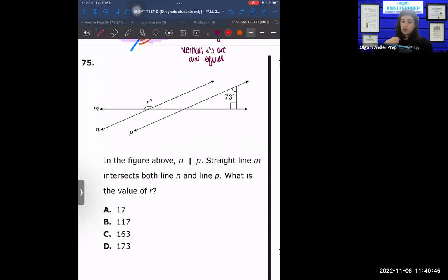Okay, so now that we quickly reviewed that, let's see what we can apply to this question. So straight line M, so here's our transversal. And here are our two parallel lines. So when we're thinking about what's interior, this is interior. So then when we're thinking about which angles are equal, these here are my alternate interior angles. So all of these are equal.